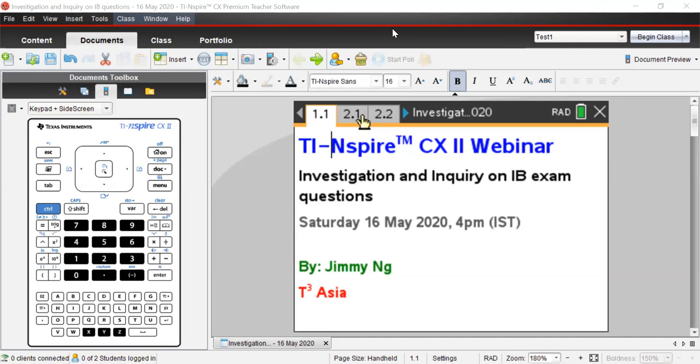As we all know, for the new IB curriculum, more and more emphasis is being placed on technology. Even in the exam itself, there will be questions that say using your graphing calculator, solve this, or using your graphing calculator to do some hypotheses. Today we are going to focus mainly on the analysis and approaches curriculum, and I'll try to go through as many questions as I can.